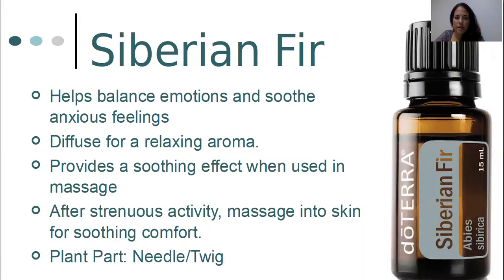So Siberian fir is our new alternative to white fir. We had white fir before, and it was becoming a sourcing problem. We were running low and running out of it. So doTERRA is so good to us. Instead of just canceling that altogether or making it out of stock, they found a wonderful and even better alternative for us in Siberian fir.